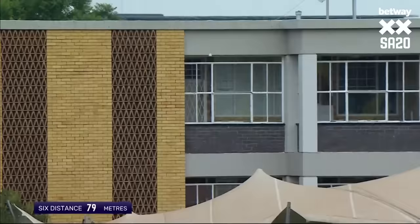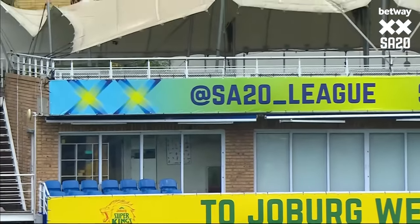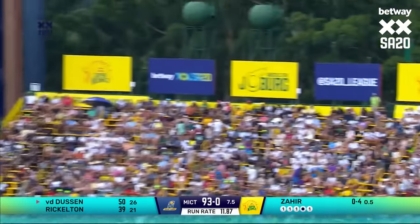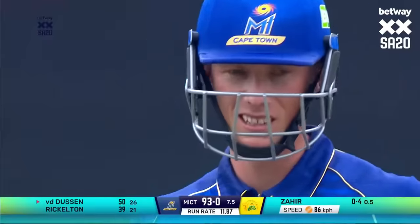I mean, it really is. And I know it's gone for 79 metres, but this end. Is van der Dussen going to go now? He has a ball. Yes, he is. Of course he is. Of course he is. Murray, it's raining sixes.